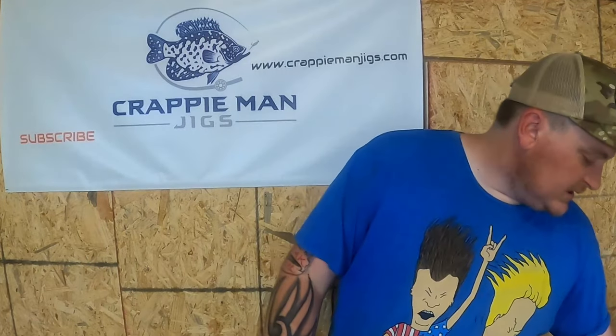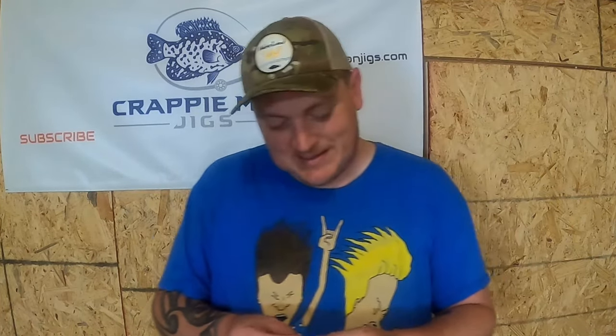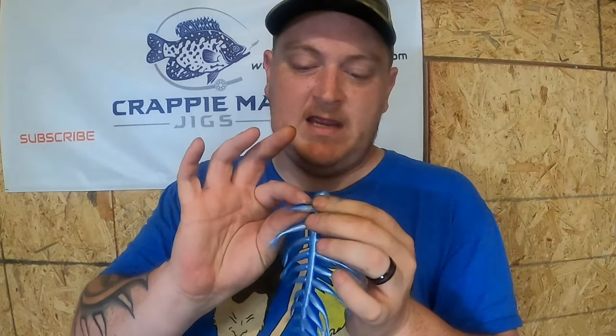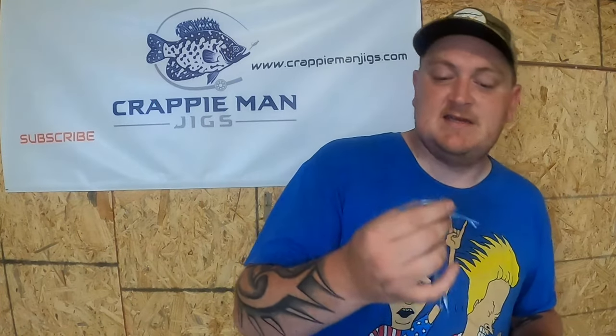So let's talk about new colors. First and foremost, we've got the blue and pearl that I was talking about earlier. This is in the 2-inch OG, but it's going to be in the little minnow and the micro minnow also. So you can grab those off the website while you're buying your raffle ticket. It's just a plain dark blue on top with a pearl bottom. This color's been requested before. I just never had the blue to make it, and I just got the blue a couple days ago.